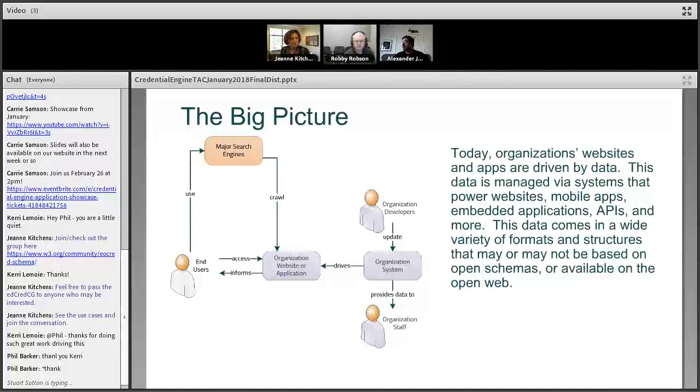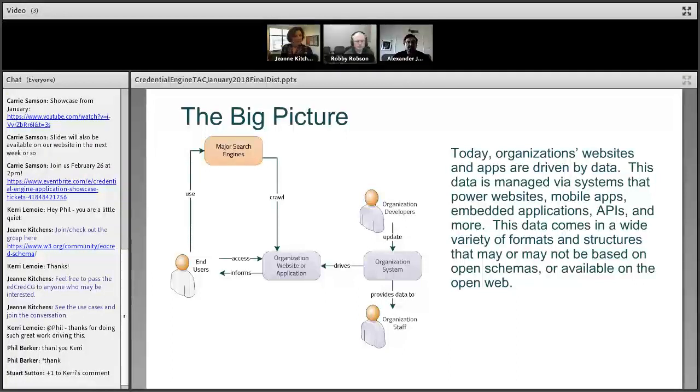Okay. So go ahead, Nate. What we wanted to do here, like Jenny said, is go over the big picture of how Credential Engine interacts and connects with, and works with, various organizations that are out there. So we've got a couple of diagrams in the next few slides, and the layout of these may look a little odd at first, but I think it'll make sense when we get to the end of it.